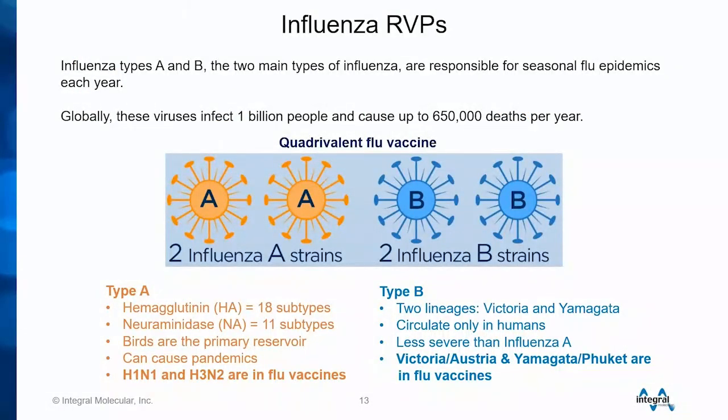We recently added some influenza strains to our catalog. Flu types A and B are the 2 main types of influenza and are responsible for seasonal flu epidemics each year. Globally, these viruses infect 1 billion people and cause up to 650,000 deaths per year.